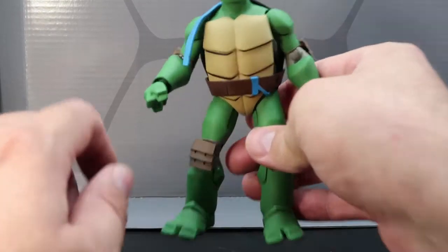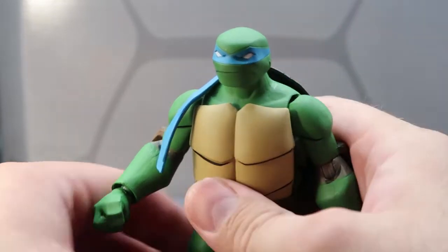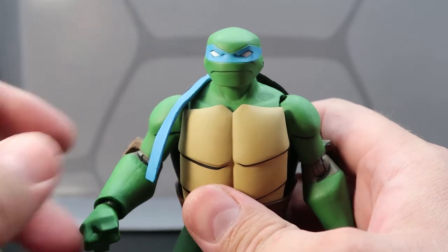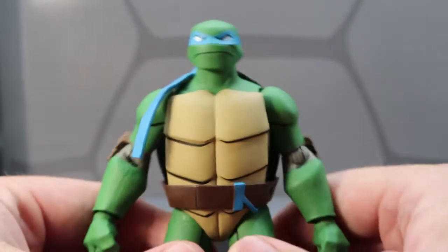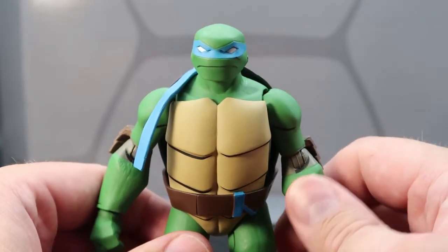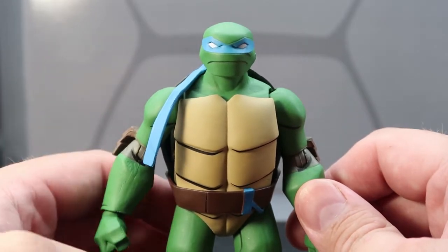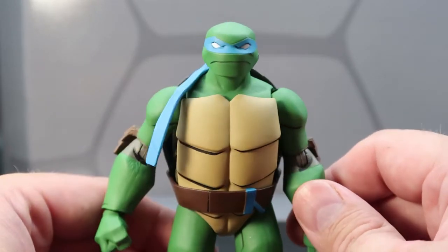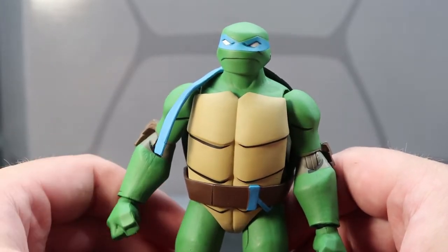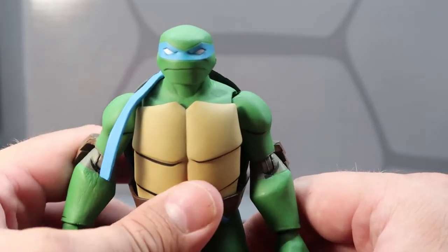So, taking a closer look at Leonardo, the leader of the Ninja Turtles. Let's get some light on here. There we go. We can see that he is not the same mold as the Michelangelo. I said before, unlike the NECA Turtles, who usually have the same mold, just different paint apps, these GameStop Batman vs. Ninja Turtles are all individually sculpted and have their own unique bodies. So that is going to be really cool.